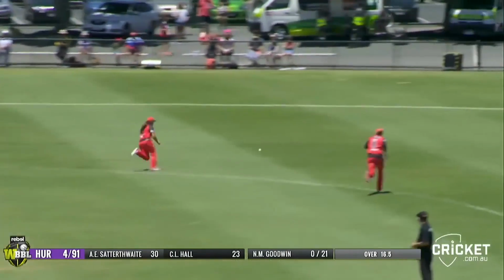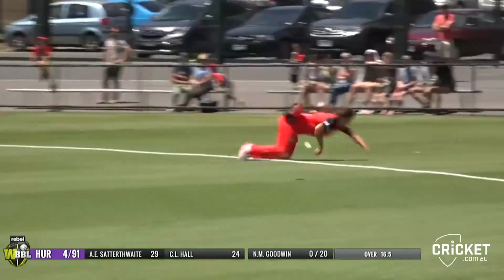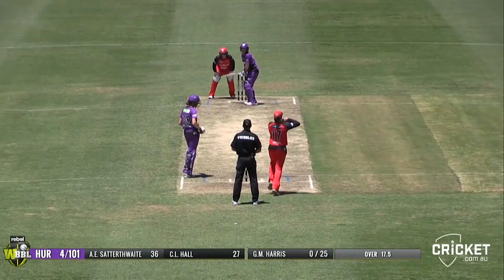In the air, but in the gap as well. That should run away for 4. It's going to be touch and go. There is the boundary. The target for the Hurricanes.